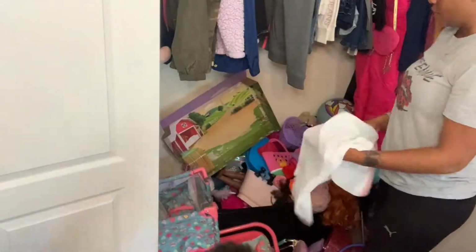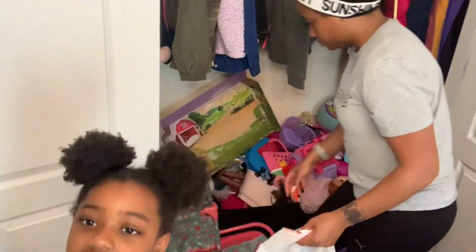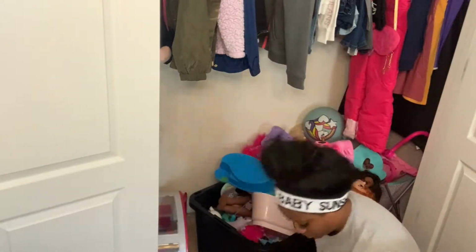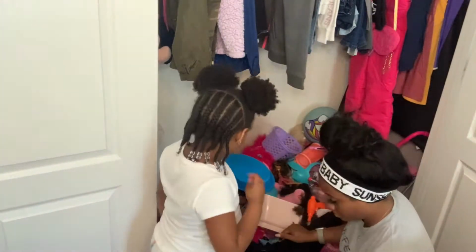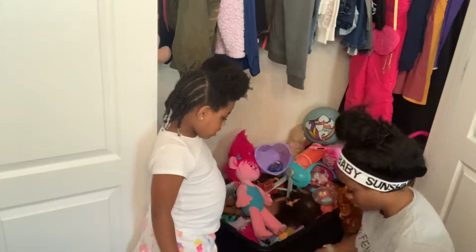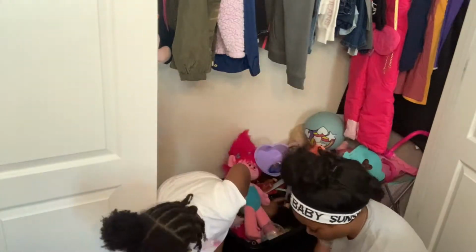Once a year I do go through her toy bin and declutter. We do a keep and throw out pile, where some of the toys that she's outgrown or toys that are just broken in the toy bin, we like to throw out or just donate.